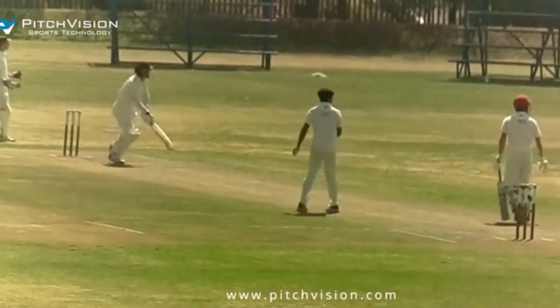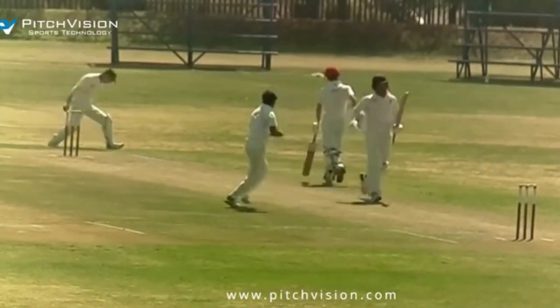Baharath into the attack, 181 to Holmes. And he launches this one. This is a man underneath it.